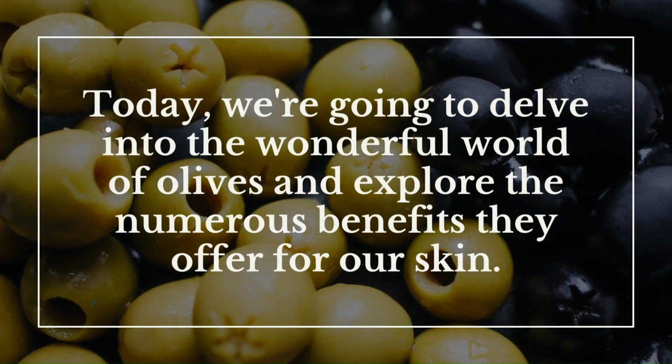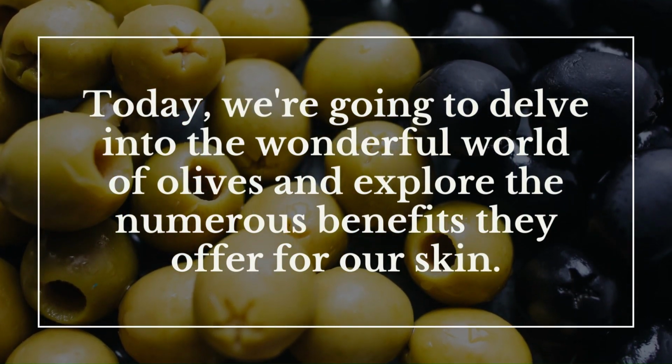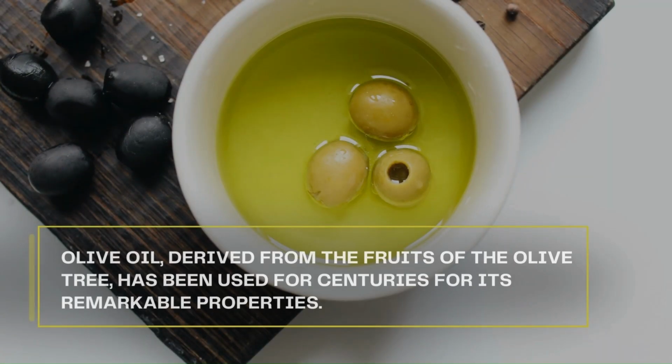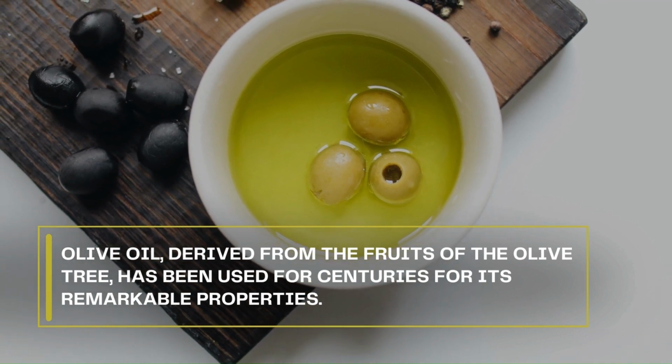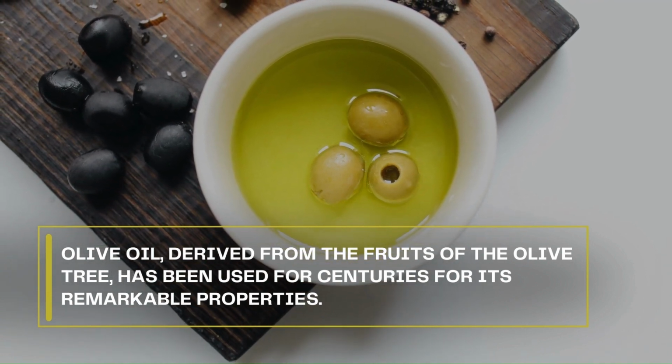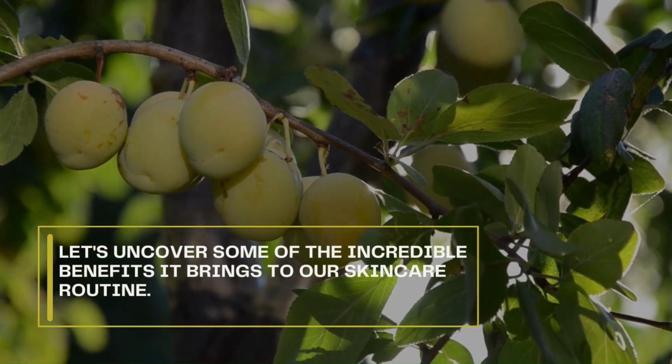Today, we are going to delve into the wonderful world of olives and explore the numerous benefits they offer for our skin. Olive oil, derived from the fruits of the olive tree, has been used for centuries for its remarkable properties. Let's uncover some of the incredible benefits it brings to our skincare routine.